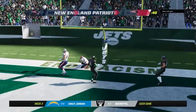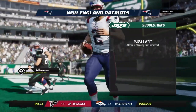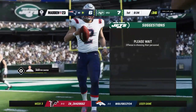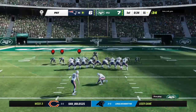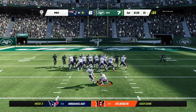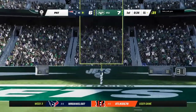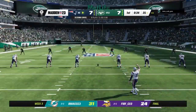And this is caught. Touchdown, Patriots. A great play there with his first career NFL touchdown. And the Patriots respond to that opening drive touchdown with one of their own. Extra point right down the middle, and we are tied at 7.